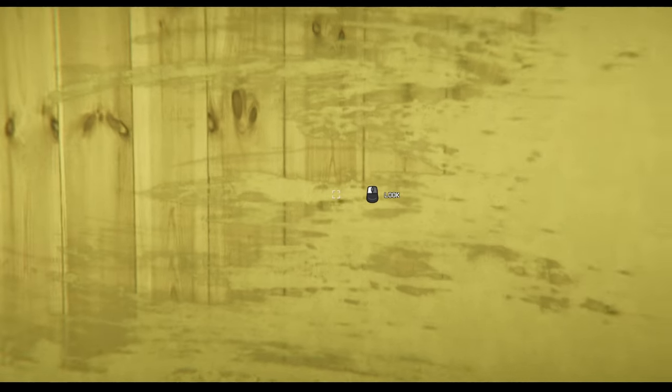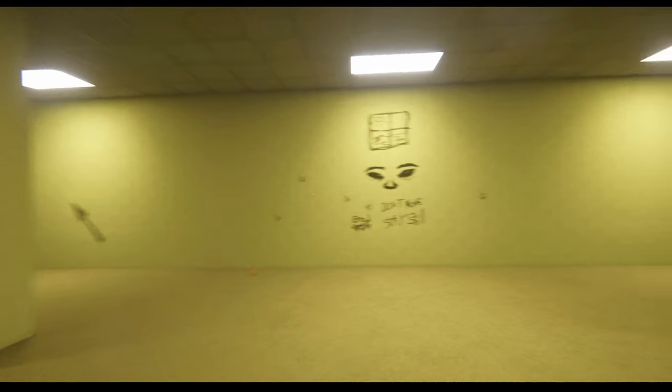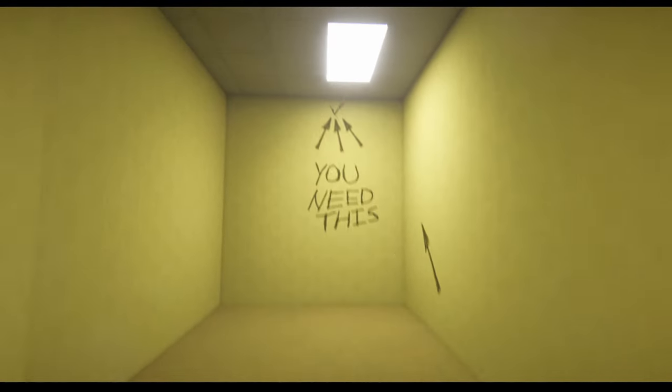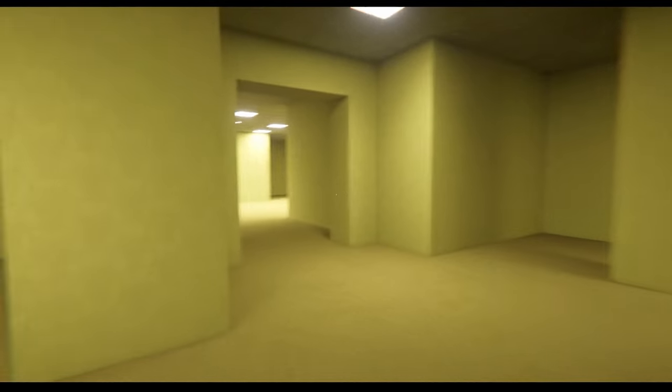Is there really wood behind the wallpaper? I mean, I can't imagine it, but possibly. I wonder if we're gonna see anything weird. Oh, never mind, we saw something weird. I feel like I've seen this from the original Backrooms. Like the original Backrooms from which video. You'll need to. Oh, it's too high to. Oh, okay, so looks like we need to find something that we can use to climb up there.